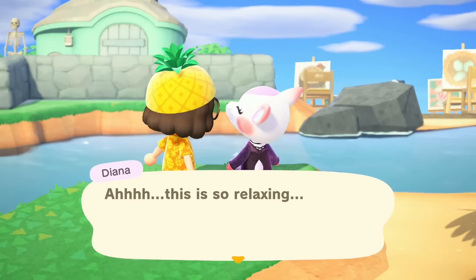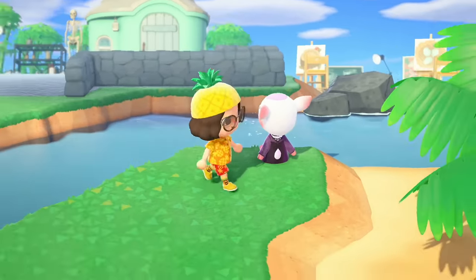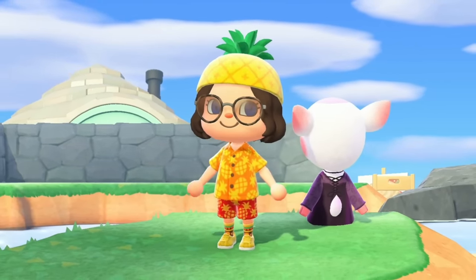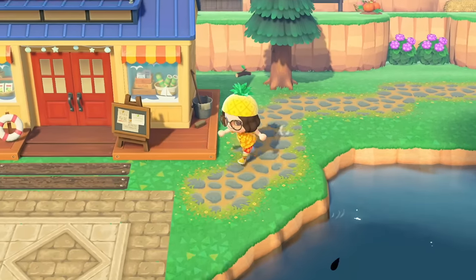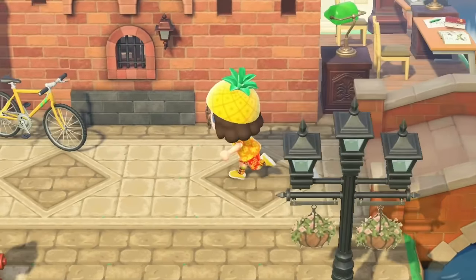Ah, this is so relaxing. Once I sit down, it's like I put roots and I can't move anymore. Okay, well, I need you to run your library. So can you please? That is right. We replaced Fauna with Diana. I didn't do it intentionally. It just kind of happened that way. But honestly, I think she makes a pretty good librarian too. Any sweet little deer would be a lovely librarian in my book. In my book, but okay.